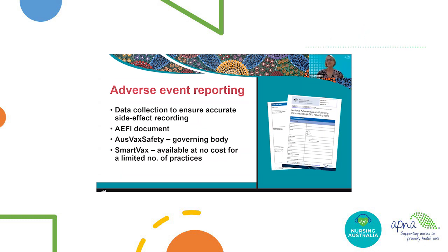And when I went on the AusVax Safety website, you could see that with the AstraZeneca, the highest reported adverse reaction was fatigue. Now, I can't imagine a lot of patients coming back to us and reporting it and the practice reporting that adverse effect. So getting that patient to maybe go to the TGA, or your practice may have signed up for SmartVax, which is free to practices. If you sign up to SmartVax, they'll send out a little SMS survey and that information is then sent back to AusVax Safety, where all that information is collated.